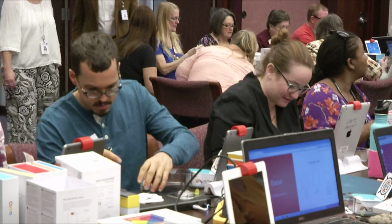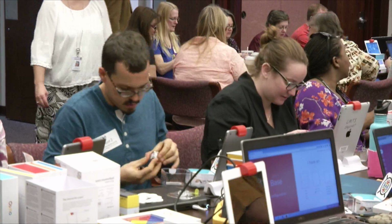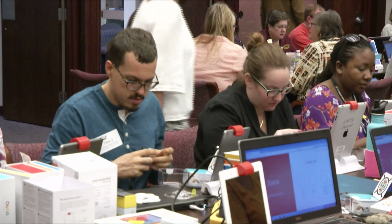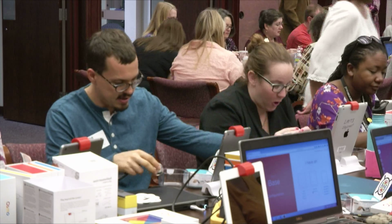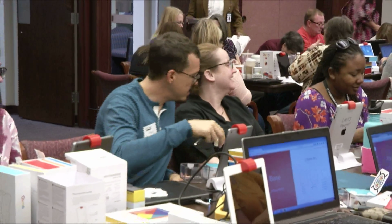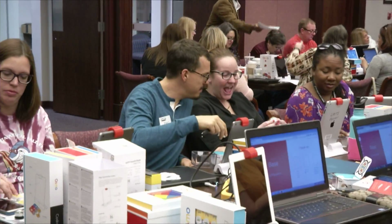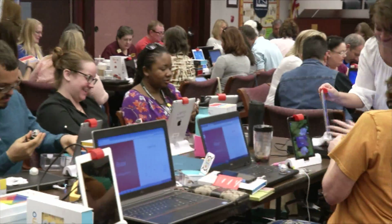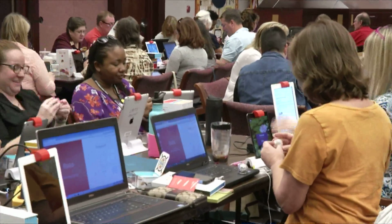Here we have the teachers that are actually being the students and learning how to put the Ozobots together and how to get them prepared. As you can see, they are working together very well collaboratively, because this is not an easy task. They're also starting to work with the Osmos.